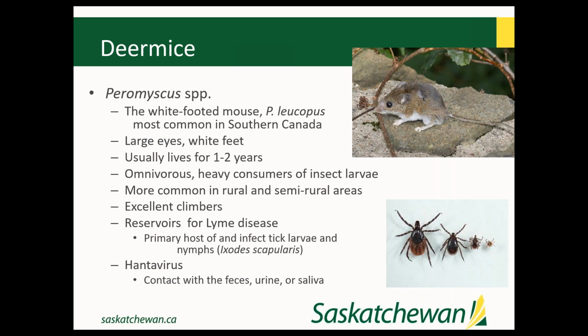So they're blood feeders at all stages, and mice are important hosts for the nymphs and the larvae. And they are the primary host. This is where the tick is going to pick up Lyme disease, and then the reproductive host is going to be deer, which is why they're called deer ticks. Kind of makes sense, yes. However, they will take a blood meal from humans as well as a number of other critters, and this is where their potential to pass the infection to a human occurs. Deer mice are also important reservoirs of hantavirus, and that's transmitted through contact with the feces, urine, or saliva.